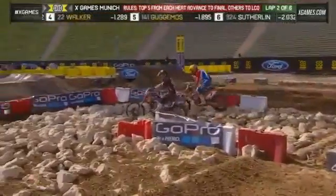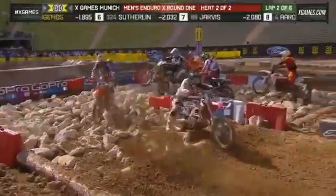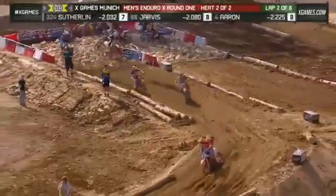Now here's Colton Haker, the number 10. Look at Redmond on the outside, and Redmond's going to take the lead. Aggressive. Fantastic riding. He found the perfect line.